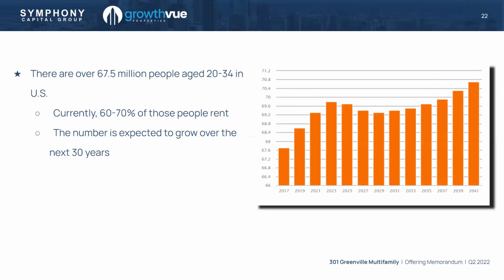There are about 67.5 million people between 20 and 34, which make up the core demographic of renters in the United States. And 60 to 70% of those people rent. That number is only expected to grow over the next 30 years, which you can see by the chart here on the right.